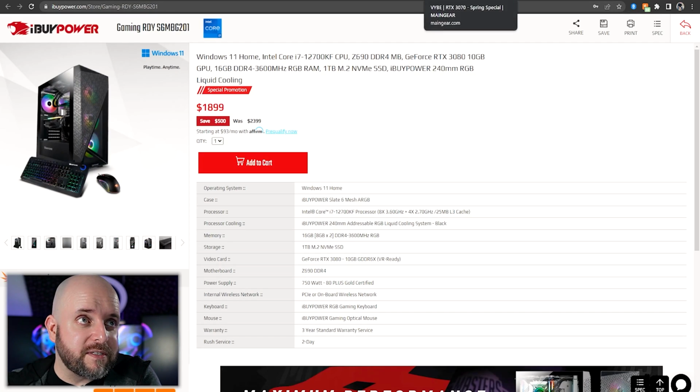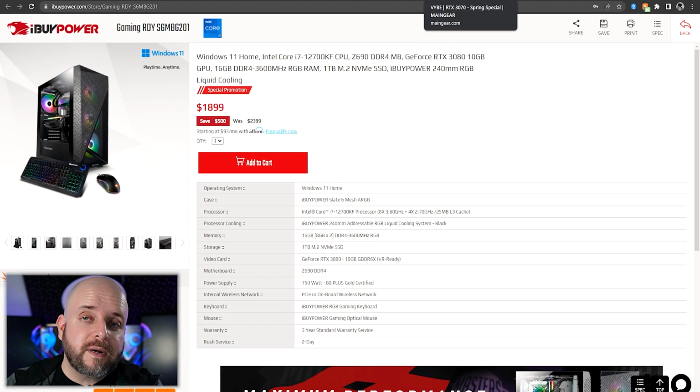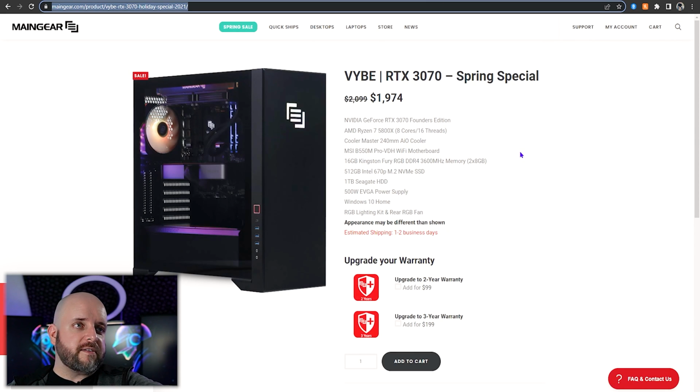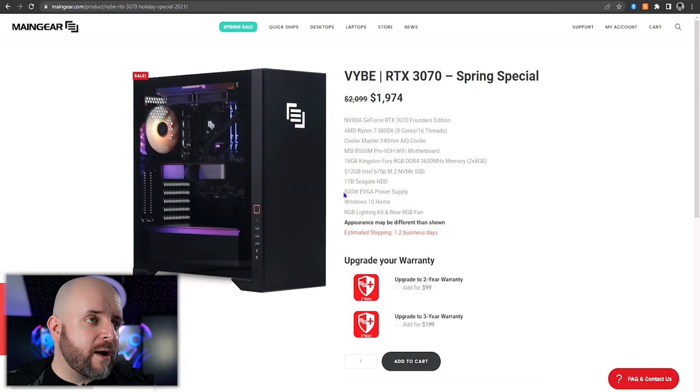What I was talking about earlier was, this is not egregious. This is not that bad. This is still building to spec. This is what I was talking about with Maingear, and they're still pushing this system, the Vibe RTX 3070. Cool, they have 3600 megahertz memory for a Ryzen 1500X. That's good. That's a sweet spot for 5000 series Ryzen. Oh, cool, 3070 Founders Edition. Oh, that's rad. Okay, cool. 240 millimeter AIO. Sweet. 500 watt power supply.